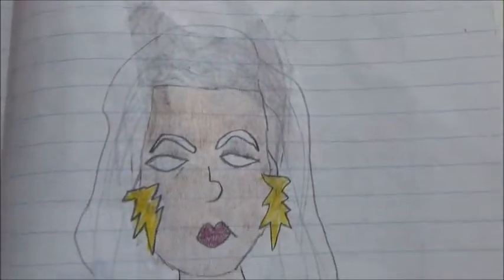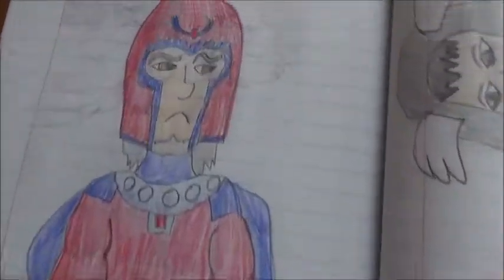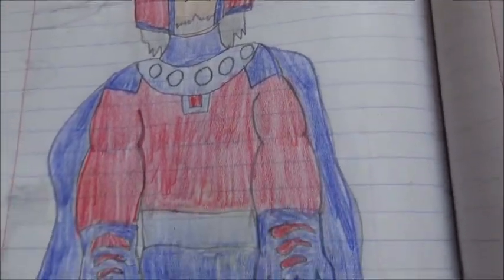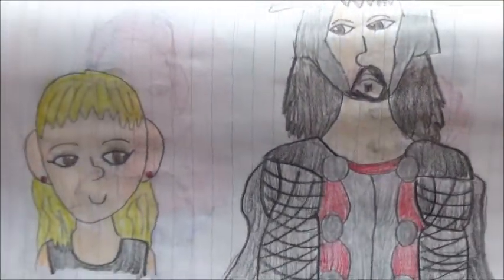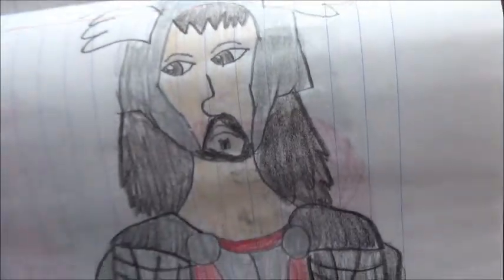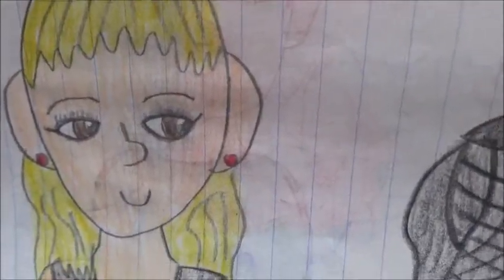And then there's Storm. And Magneto. I thought he was Magneto, but apparently he's Magneto. He's wearing his red outfit in this picture. And then we have Jane and Thor. And Thor looks nothing like Thor again. But she's happy anyhow.